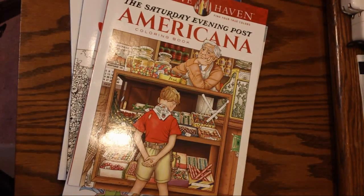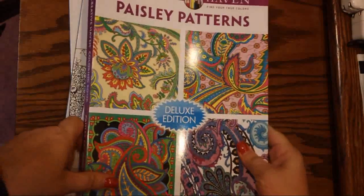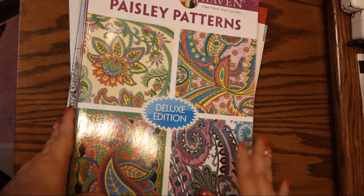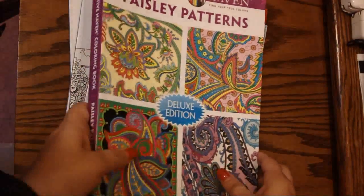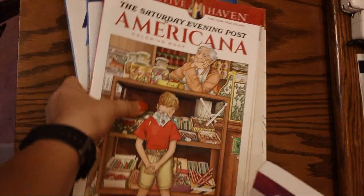And then this last one from the actual Creative Haven is the Paisley Patterns. This is one of the deluxe versions. This is one of those 4-in-1 books that you can get. I know that they have one for mandalas and they have ones for other things. But this one has four Paisley Pattern books all in one large book. I was just going to show you how thick that is. I mean, that'll keep you busy for years and years. So yeah, all right, those are all of the Creative Haven ones.